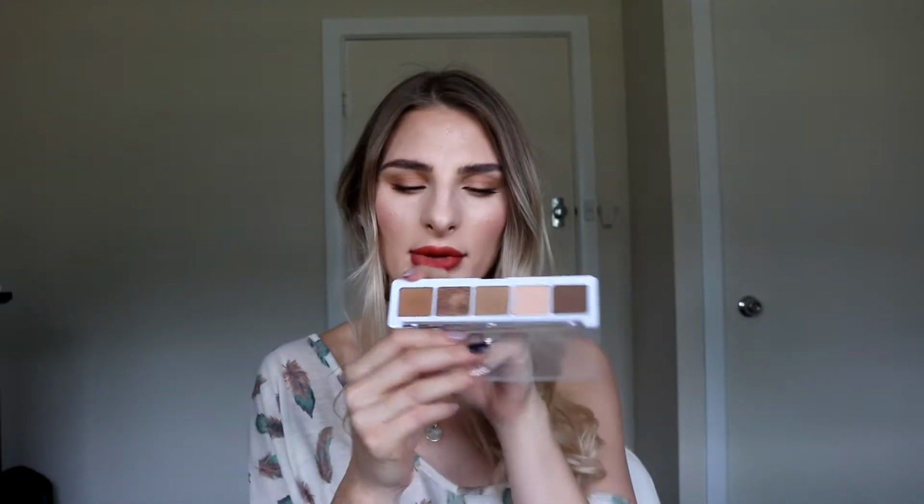You've got this really caramelly color one here. This once again is a warm brown, just not as caramelly toned as this one. You've got a dark matte brown. You've got this really nice, pretty sparkly copper shade, and then this shade here, which also has a tad of shimmer in it as well. And this is just a really good go-to palette for me.